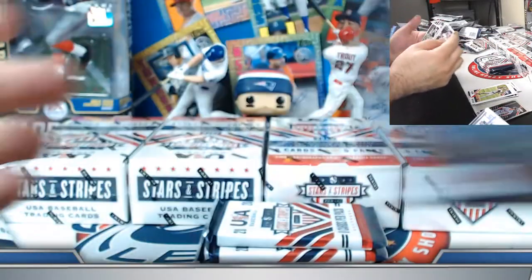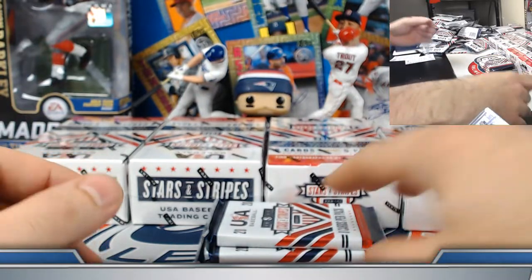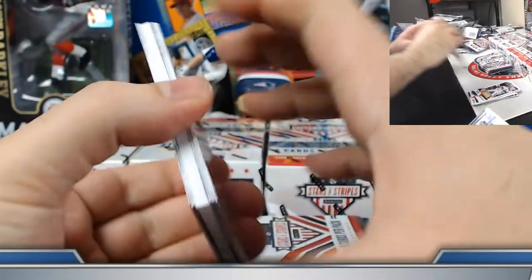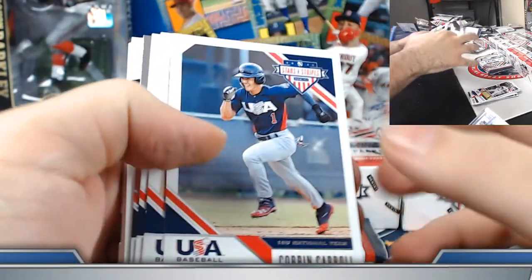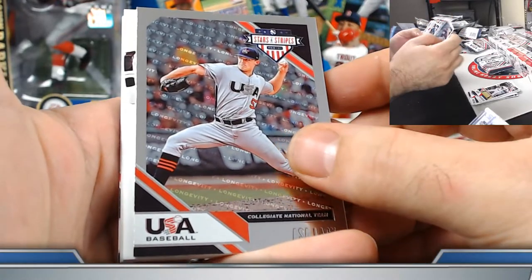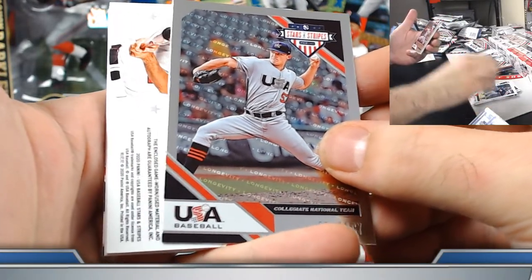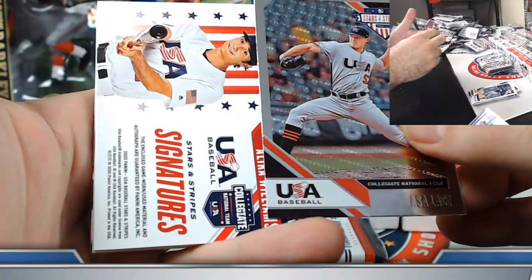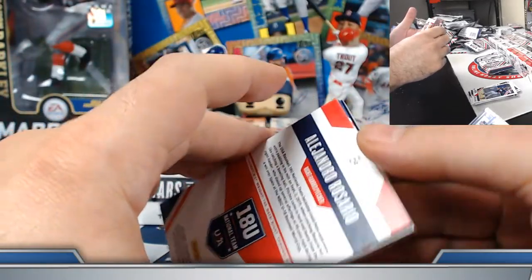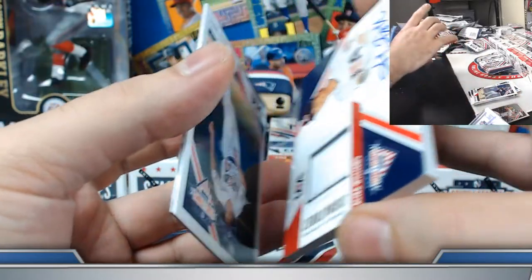Do you see a couple of thicker ones coming up here? Let's see what we got. May not have any. Uh-oh, we don't want that, Ross. I don't want that either. Asa Lacy, longevity base. No. Put it on the board. There we go. Alika Williams on the board. First hit here. Going to be a nice one.